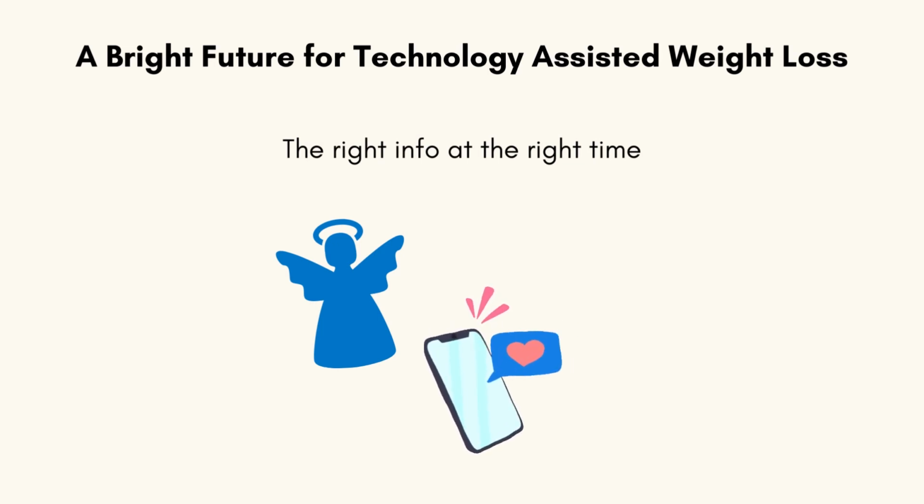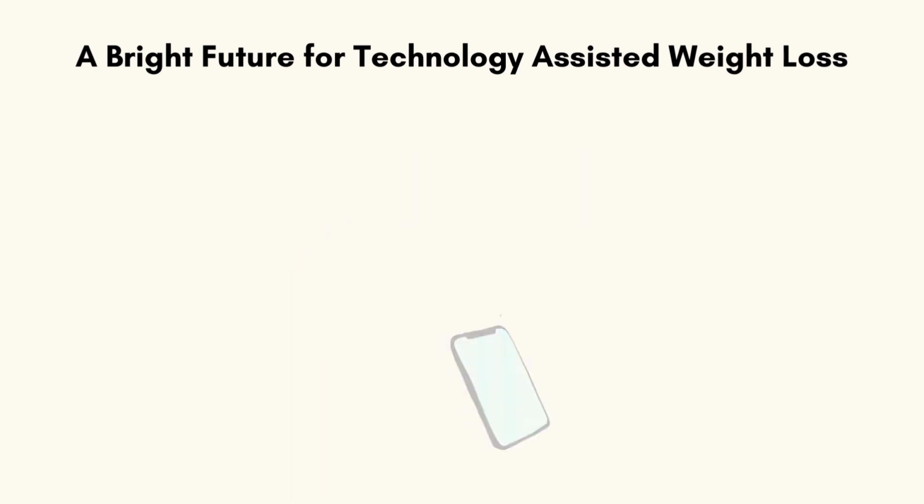With this technology, making the healthy choice might soon not be about listening to the angel on your shoulder. Instead, we may be listening to the phone in our pocket.